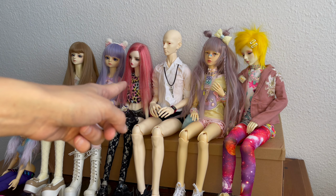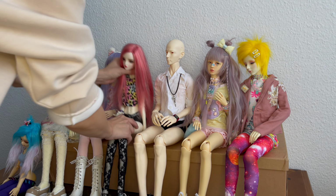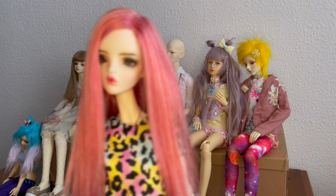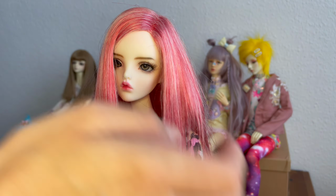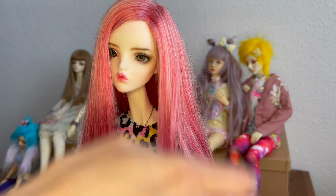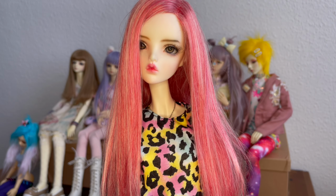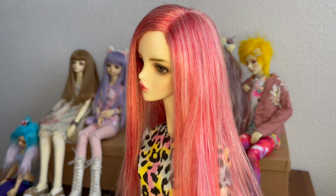And this girl, for sure, is Ziba. She looks so perfect. I will show her up close. I don't know if that's focusing. Look at her. Oh my god. I mean, I already tried to somehow rescue this wig. It was a little bit not good. I already washed it, and just tried to rescue it. I think it looks better now already.